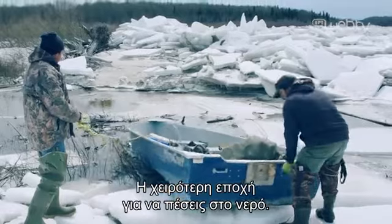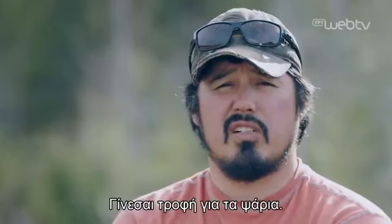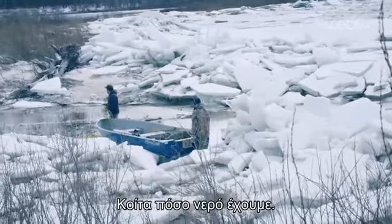It's the worst time of year to fall in the water. You fall in there, within minutes you get to hypothermia, basically you're finished. In northern Ontario, look at all the water we have.